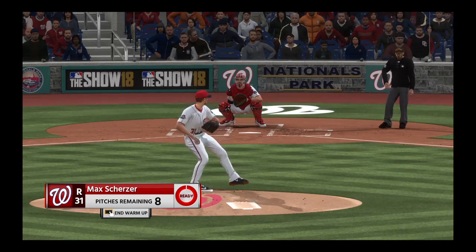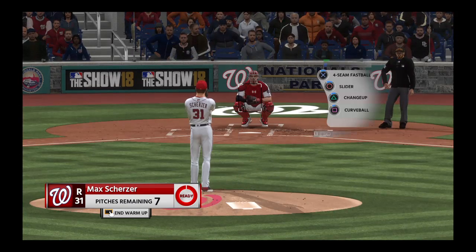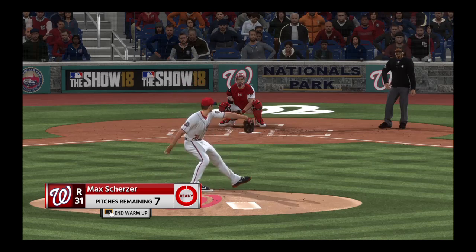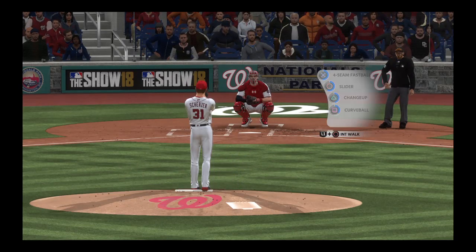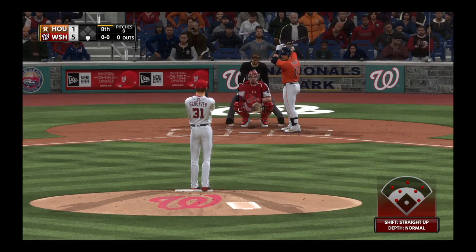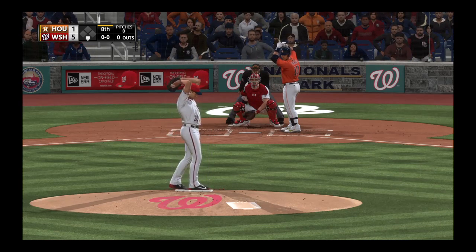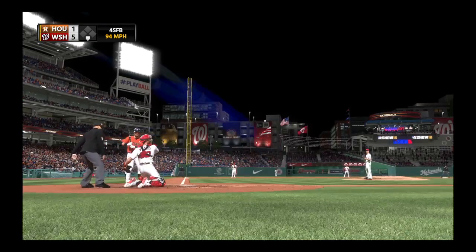Well, of course it's a ball. Can't throw all of them away from him. Digging in once again, Yuli Gurriel. He's 0 for 2 thus far in this one. Ready with the first pitch. Here it comes. Right over the middle, knee high.